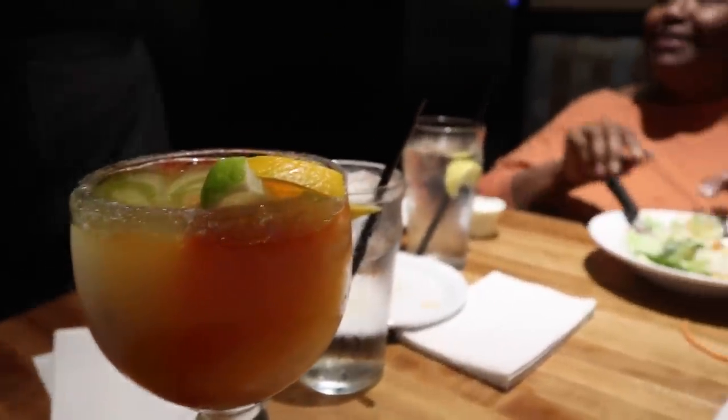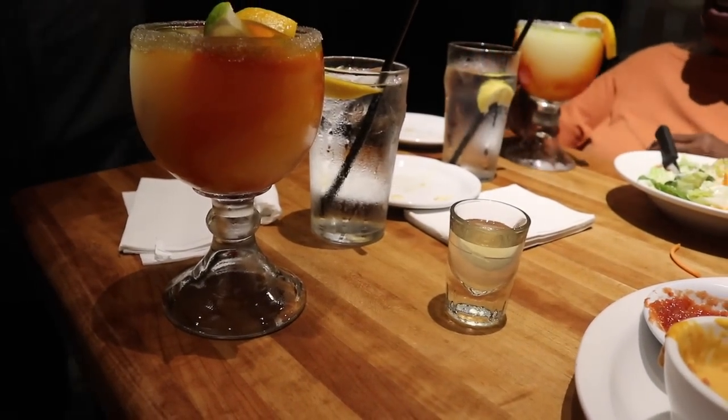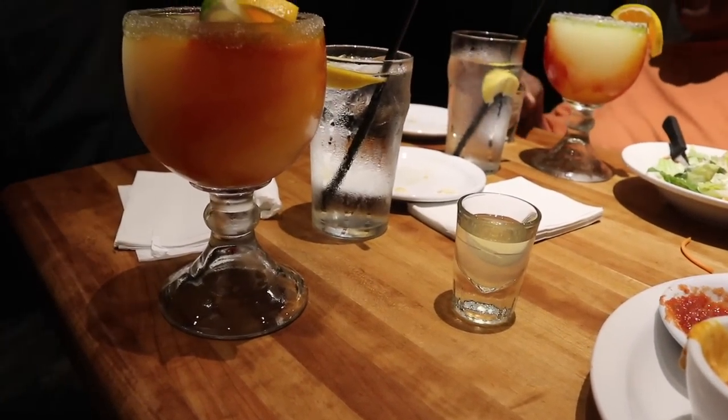Good. And the pistachio. Yes. And these are the cactus juice shots. Thank you. Cactus juice sauce. You can either do that on the side or you can add it in.